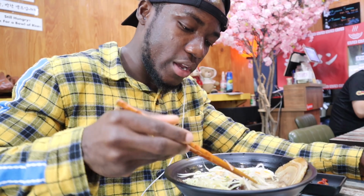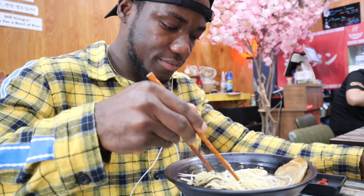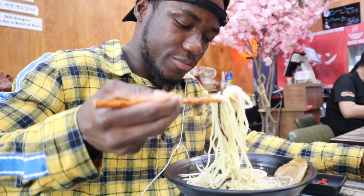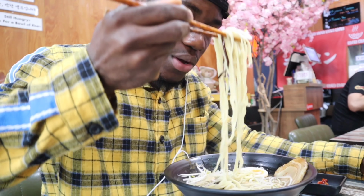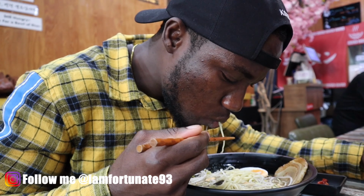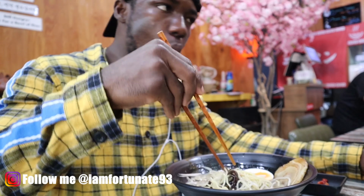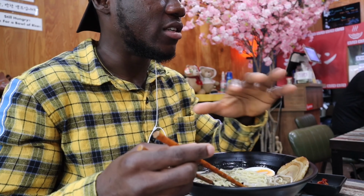Oh, I have some bean sprout also in here. Oh man, I love this noodle. It's very different from any noodle I've tried in Korea, and I'm very happy to try Japanese food even before I visit Japan for the first time. Oh man, this is nice. So there's a lot of garlic flavor in here, which is very nice. It's not spicy at all.